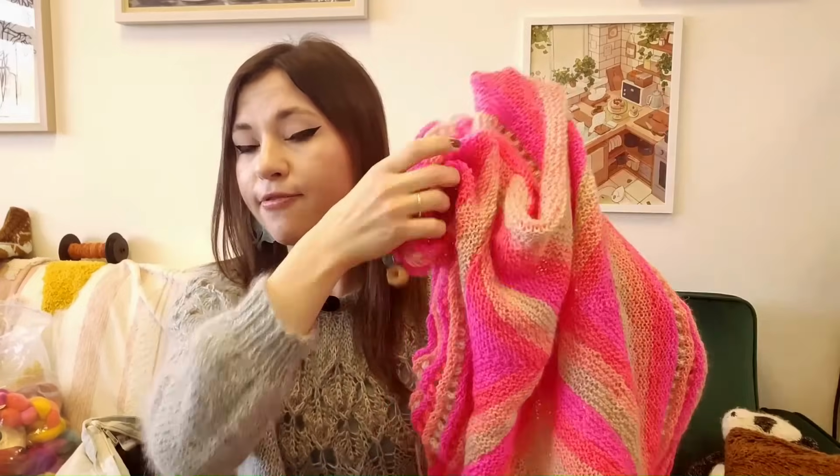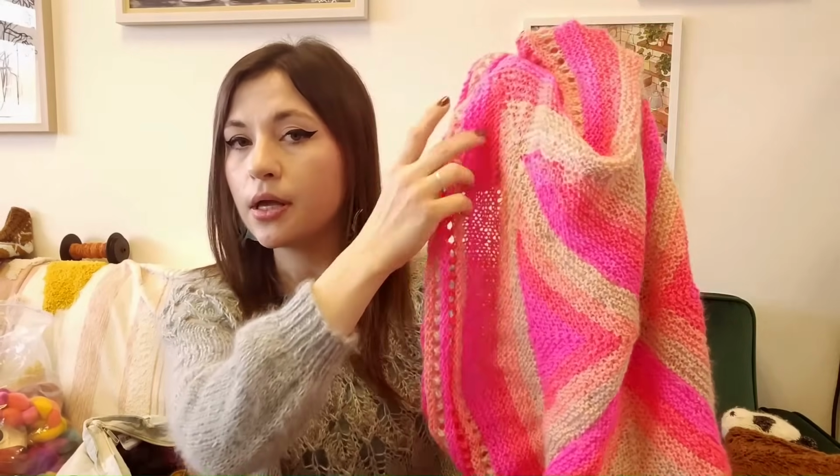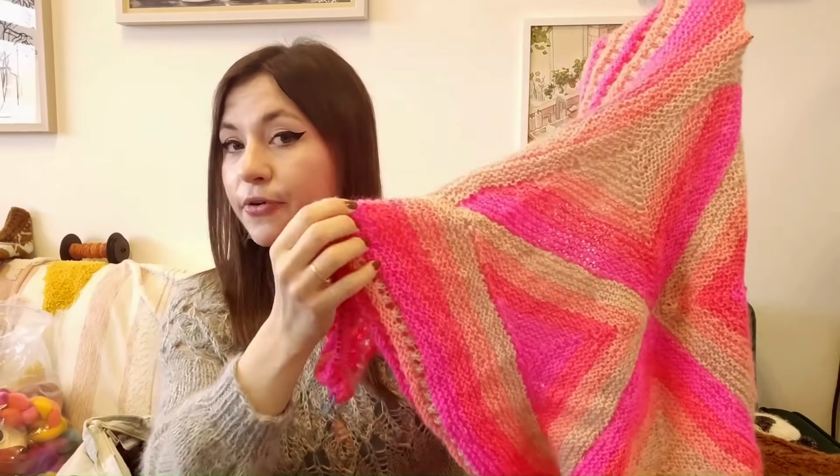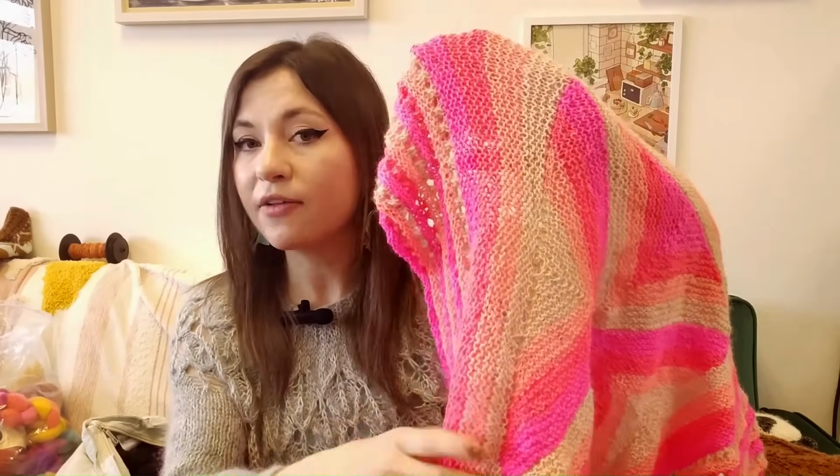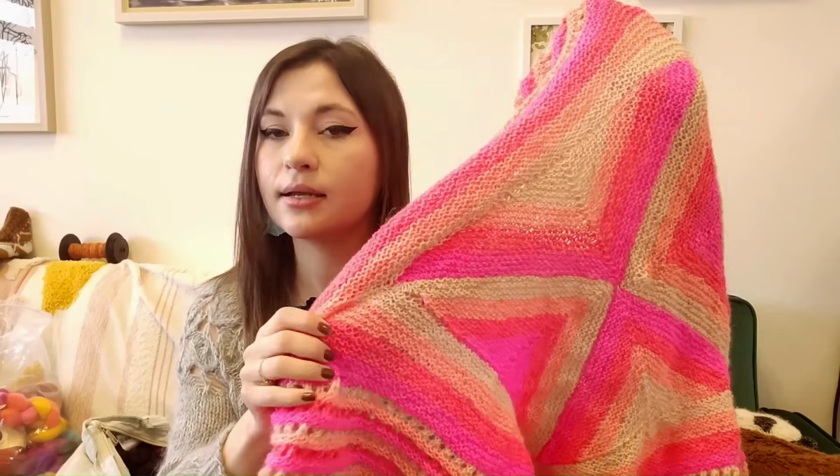So this is my modified Clue 1. I got to keep kind of that quilt block look, but everything is, of course, different. So it's not the original one. This is like an improved modification. Stephen West approved this, and I really love it. I think it's just as lovely as the first one.